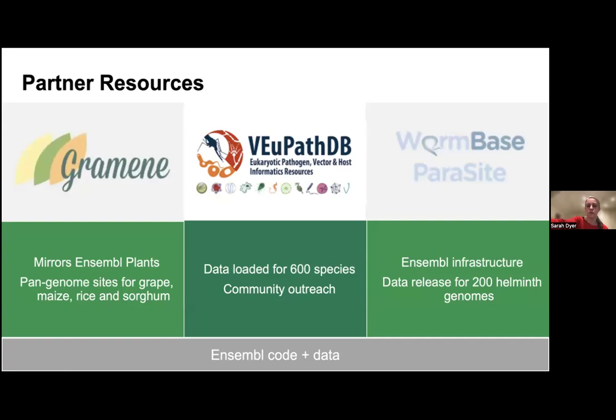So the other thing that we do is that we partner with other resources. Some of whom are here in the audience today. So Gramene is a platform that we work with very closely. Gramene actually hosts a mirror of Ensembl Plants, which we synchronize at least once a year. And then Gramene also has much more extended functionality, including their pangenome sites for grape and maize and rice and sorghum. But a lot of that is underpinned by Ensembl code and obviously the data, where it's mirroring our plants directly.